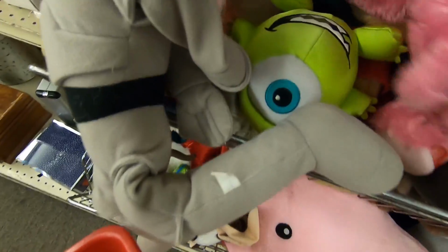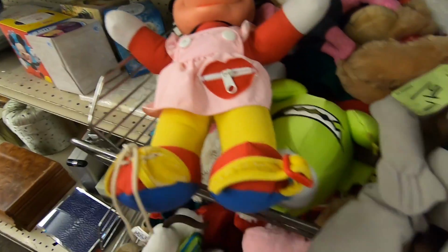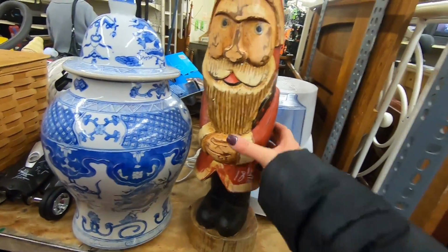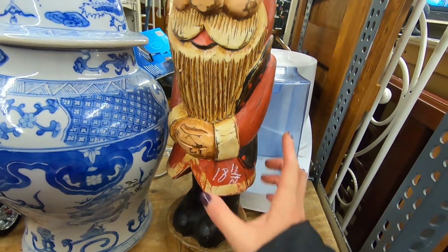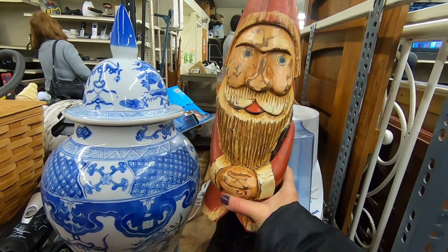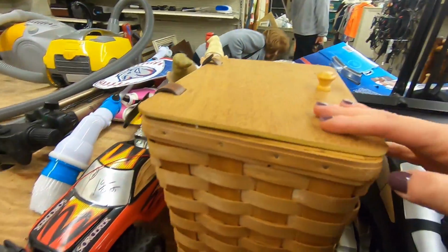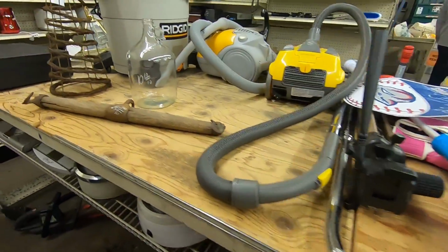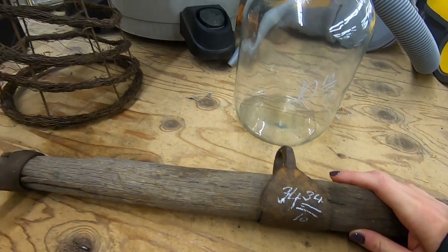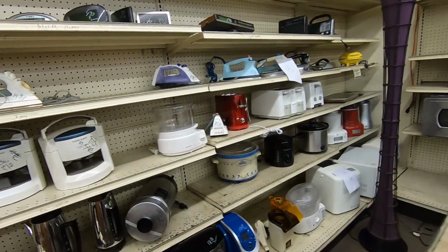I might look him up. He's in rough shape though. There's a Mickey, oh geez, Avalanche. He's nice, $18.18. Expensive.